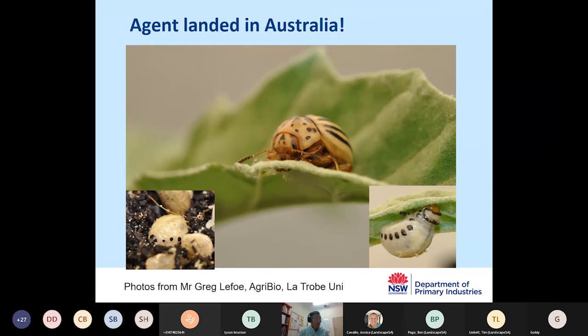And Greg, together with John and myself and a few others, certainly we had to put the insect in strict quarantine, and we evaluated the impact not only on the weed, but also on a lot of native solanums. I think there are about 170 native solanum species, and we had to evaluate them. And also we have a lot of solanum plants like eggplant, tomatoes, potatoes.